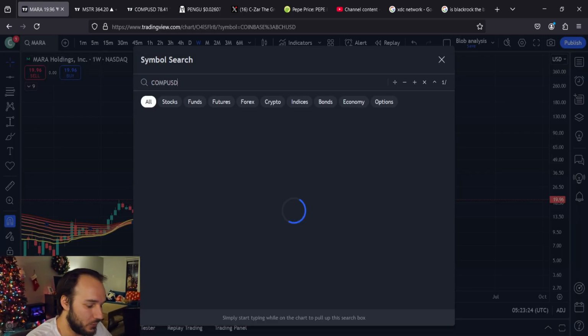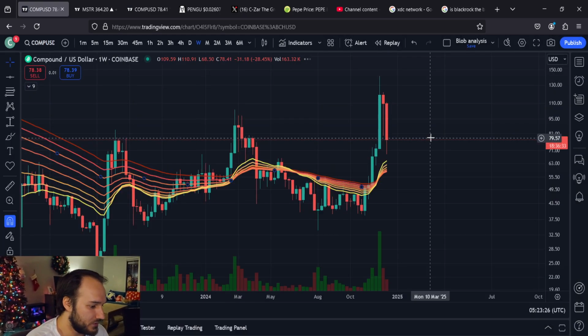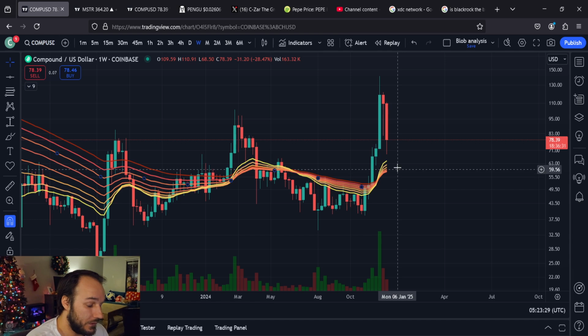I do want to look at one last thing before we go. I think it's always good to check up on these ribbons here. Weekly ribbon looks good. In fact, the fact that you reached for it but didn't touch it is actually kind of a nice sign. It'd be nice, man, if Compound could close today up.